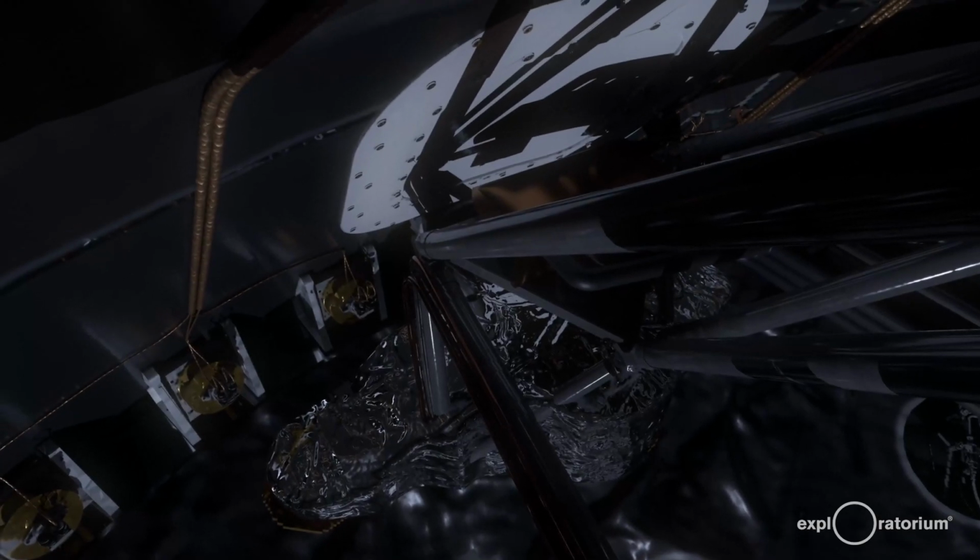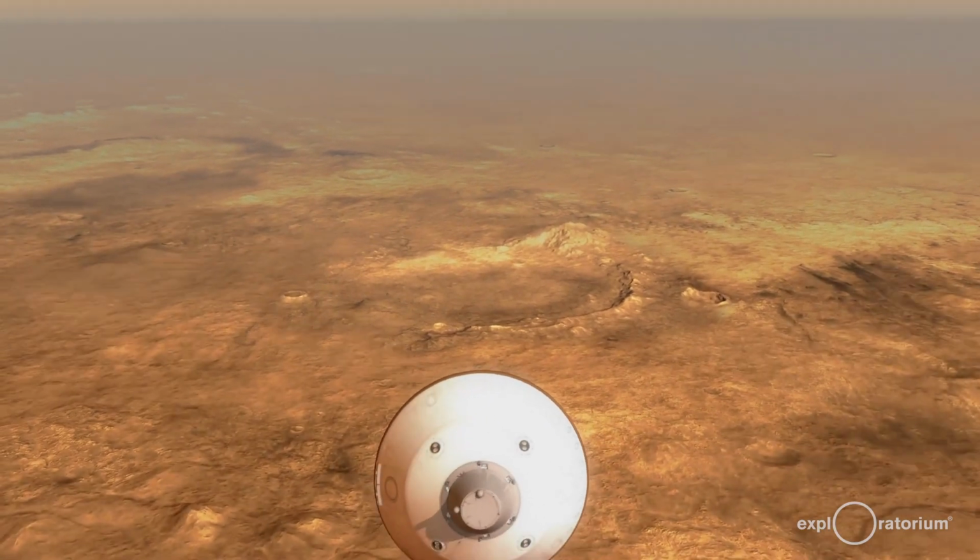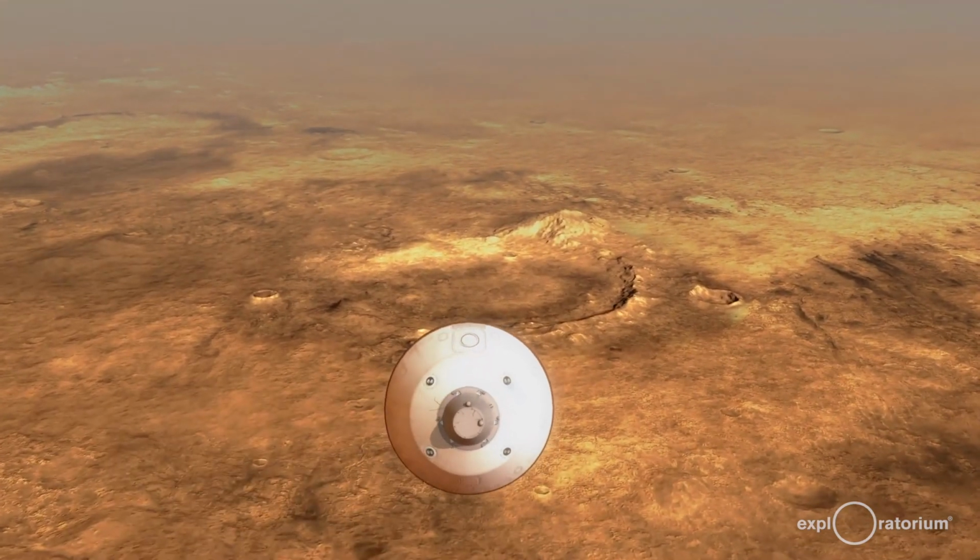Now, all of these molecules pushing against the heat shield also creates friction against it, which causes it to heat up a lot. The heat shield reaches a temperature as high as 1300 degrees Celsius, which is hot enough to melt iron. But the rover, which is inside of the shell, only gets up to about 25 degrees Celsius, which is about room temperature here on Earth.